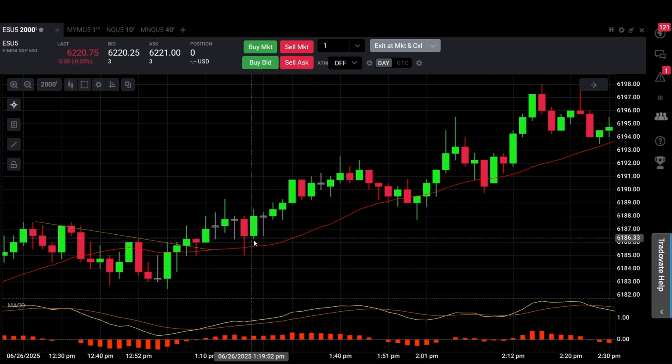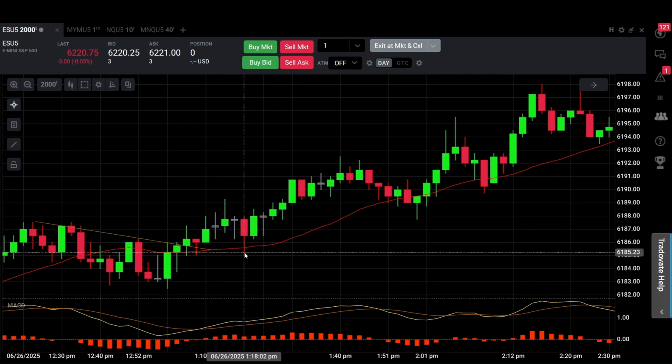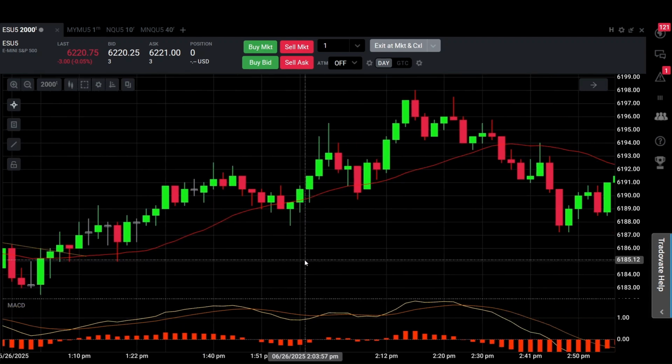Some people would have taken this. It's like an engulfing candle. I wouldn't have taken it, but this is a nice pullback. Rejection off the EMA, engulfing candle. Great move, 2 to 1.